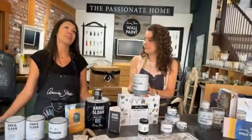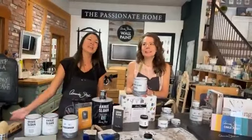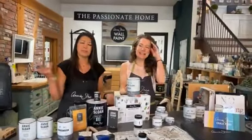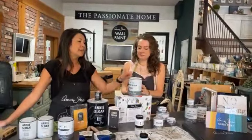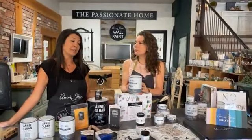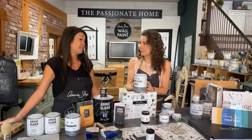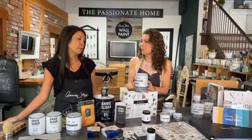I actually have seen her paint right over spider webs as well. So cleaning, if you distress it, those just come off and make it part of the piece. But Annie Sloan is completely water-based, has no scent, environmentally friendly. You can use it on children's pieces, on food pieces. You want to let it cure for about 21 days before.